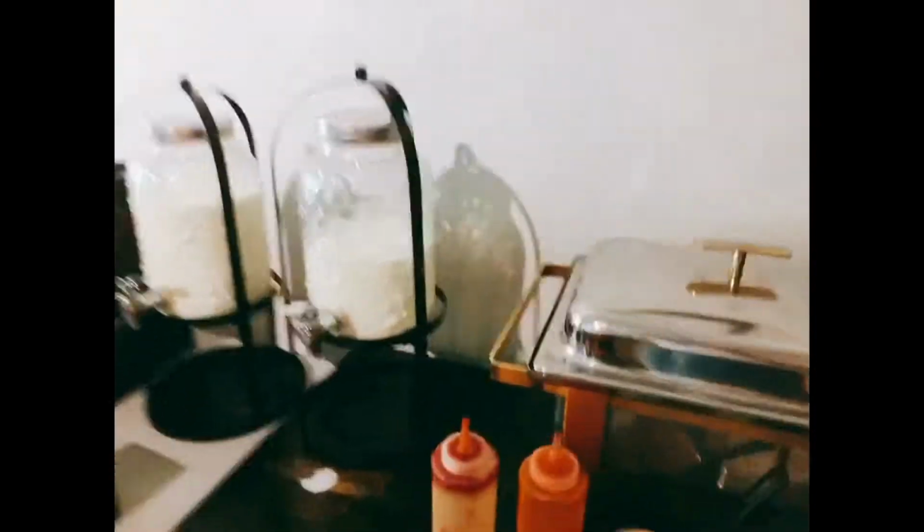So we're staying on the 3rd, or the topmost layer or floor, of this capsule bed. And let me just go ahead and show you the breakfast. This is not on the same day. This is actually the next day. They serve scrambled eggs every morning.